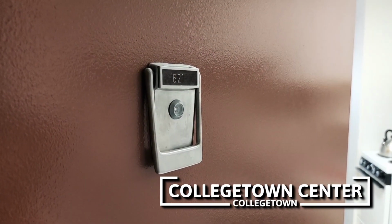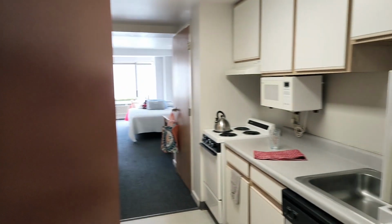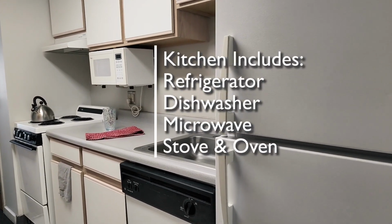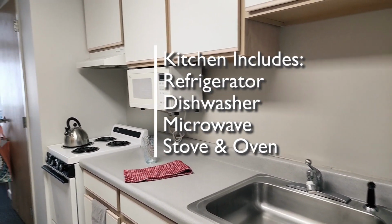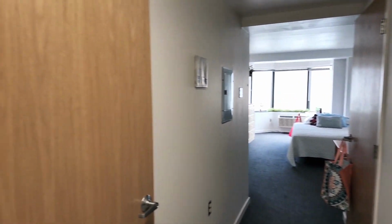We're here at Collegetown Center to take a look at studio apartment 621. Let's go on into the apartment. You can see we've got our kitchen over on the right with our refrigerator. The dishwasher is under the sink, the microwave, the stove and oven. There's cabinets and drawers. Over on our left in the kitchen area is the door to the bathroom.